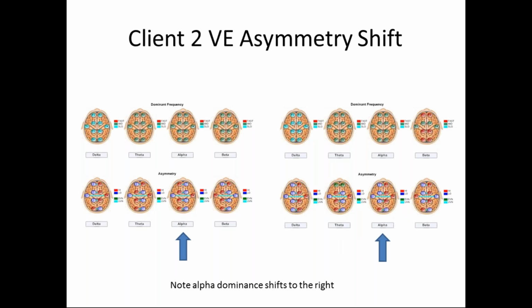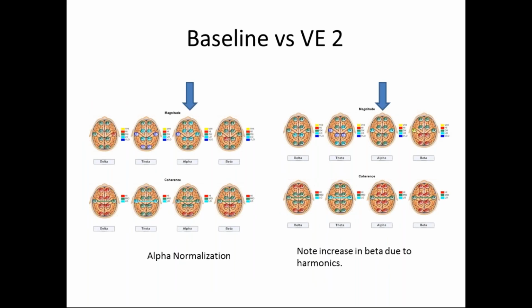Here's a real quick one, this one's even better. Here's somebody with low alpha and low theta, and we run photic, and it normalizes the alpha nicely.